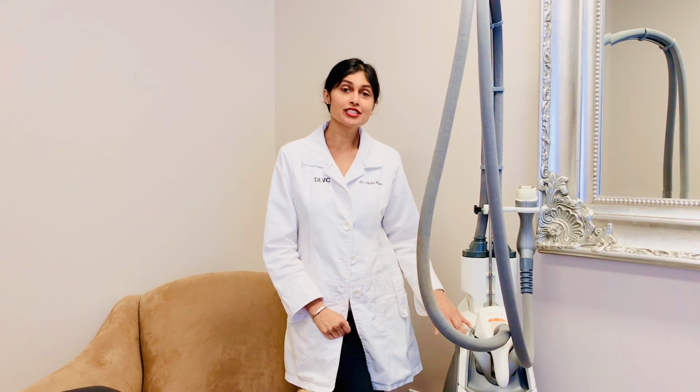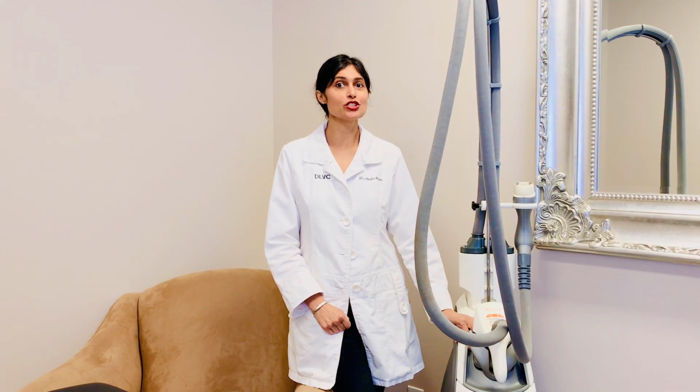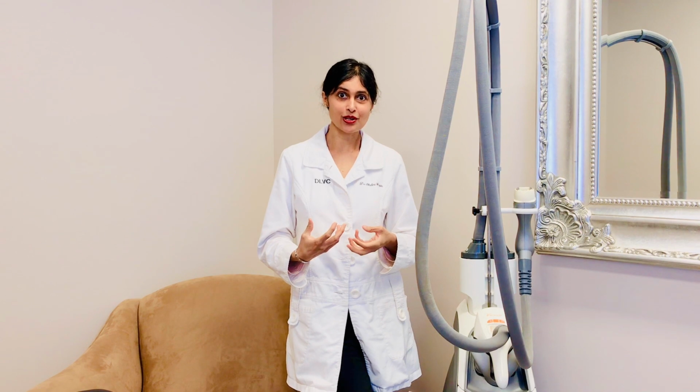And then we have a lot of non-invasive procedures for cellulite as well. One of my favorites is Velashape, and this uses 4 different modalities. So it has infrared heat, radiofrequency, suction, and just manual manipulation of the skin. So it again helps with all the different modalities that are causing the cellulite.